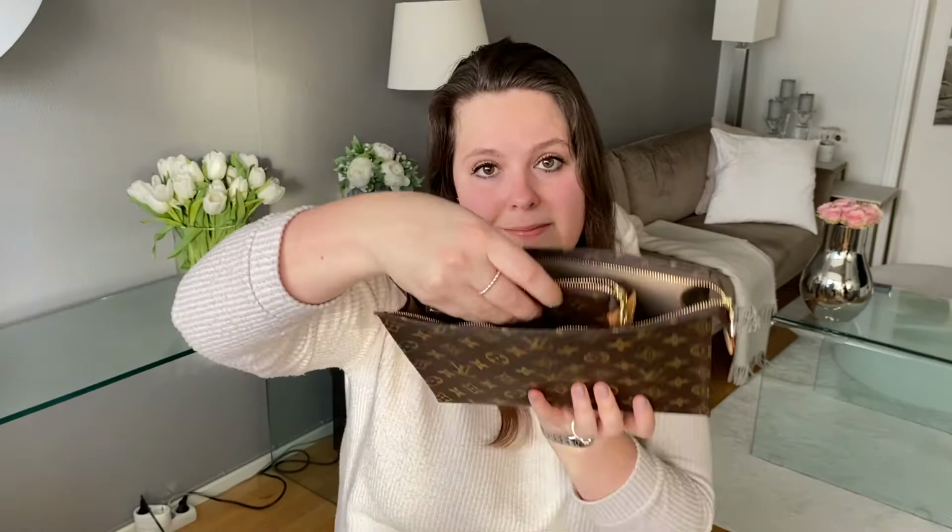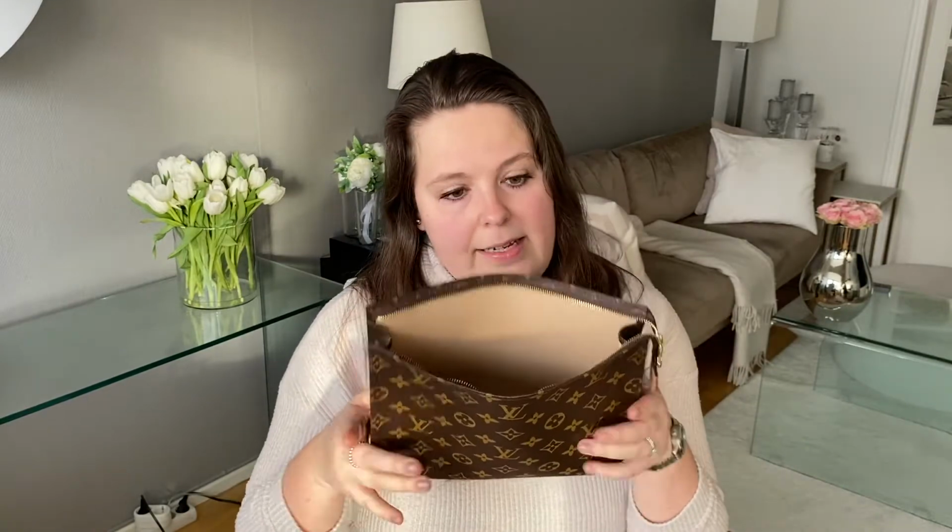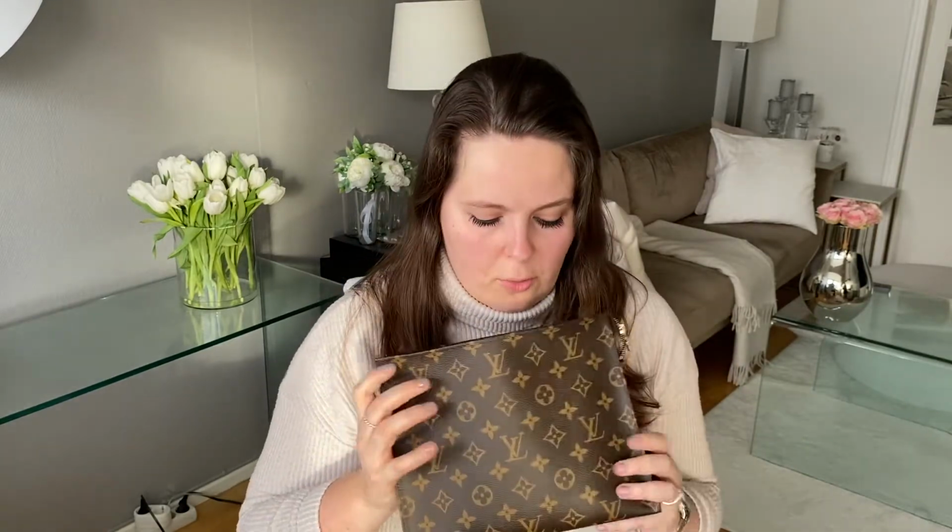I also have the toiletry 26. Quite obvious that it is smaller, but I know that some people tend to use these as clutches. So just for those who might be curious, there is obviously plenty of space in here and you're good to go, but I use this for toiletries, so I'm not really using it as a clutch, but it would fit if you were wondering.